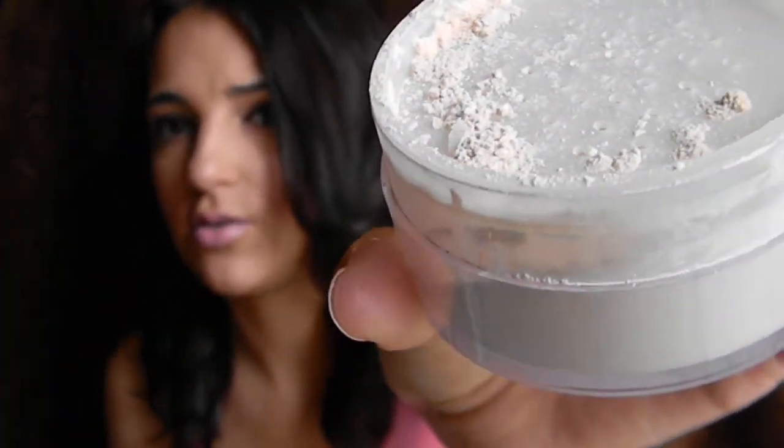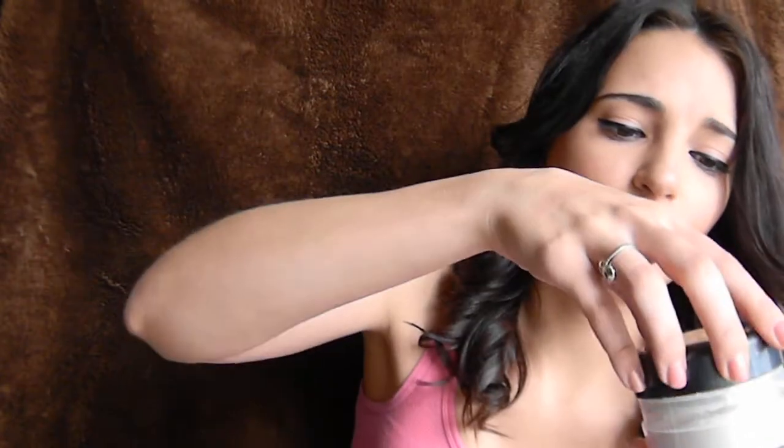After I use this, I've been setting my entire face with this NYC Smooth Skin Loose Face Powder in Translucent. Looks like this. The back looks like this, if that's what you want to buy. It's literally a white translucent powder, if you guys have never seen it. I'm pretty sure I showed it in my favorite powders video. I'm using that as a dusting all over my face, just to set my makeup, and it keeps your makeup on all day. So if you're in a pinch and you need your makeup to stay on all day, I'd recommend using this.